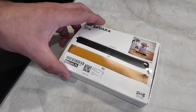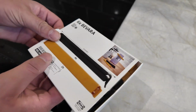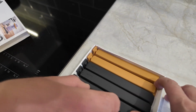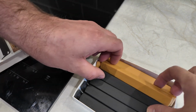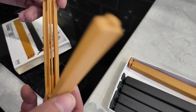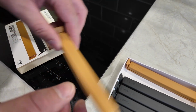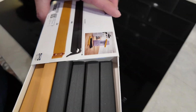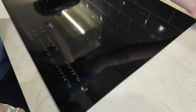Okay, so we got these. We always use these for crisps and stuff. So you just clip them onto anything really. Yeah, they're quite good, to be fair. You said they were the same as the ones you normally get. Yeah, so they're there, black and yellow. Only you don't get many, do you? It's only £1. Yeah, I guess. What else did we get?